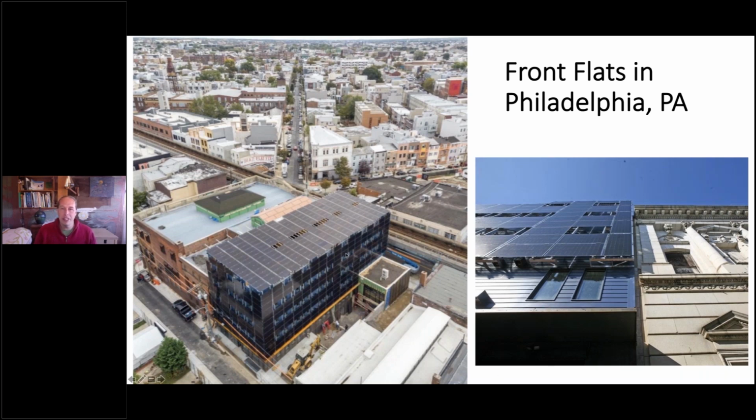Okay, here's another great example, a little case study if you think about these boilers. This is in Philadelphia. It's called Front Flats. You're seeing it's covered in solar panels on all sides. There's a rooftop garden that's underneath these translucent solar panels. So it's sort of like a grid of light up there. Very pretty. Plants grow underneath it.